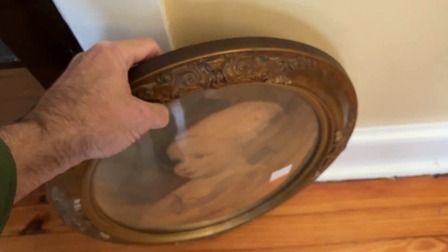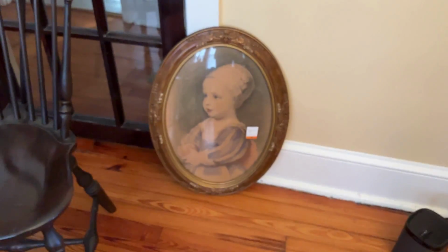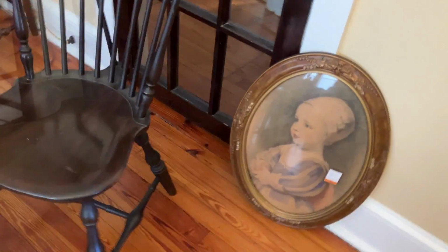It was probably in okay condition and somebody stuck their knee through it and messed up that print. But as I said, I didn't get it for the print. I got it for the frame, and put that right back there like that. Now I'll back up so you can see the whole thing. It's a big one. All right, let's do something else.